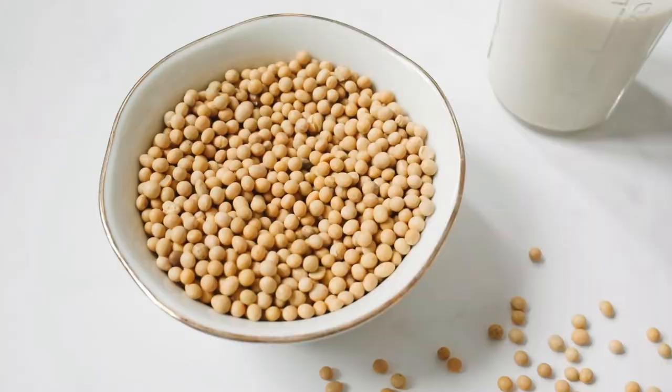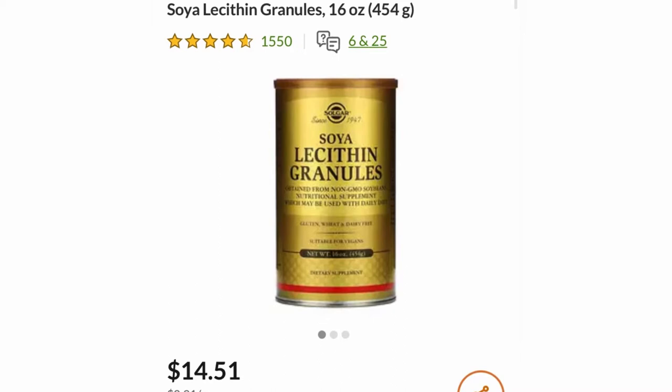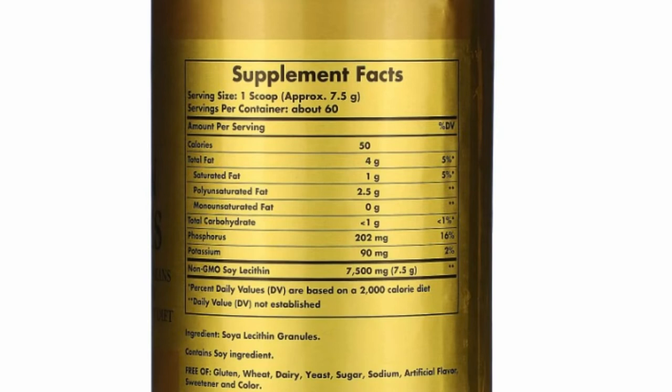6th place Solgar. This product is presented in the form of soy lecithin granules, a concentrated source of phosphatidylcholine, phosphatidylinositol and essential unsaturated fatty acids, with a pleasant taste. Due to natural differences in raw materials, the color and appearance of the product may vary from batch to batch.